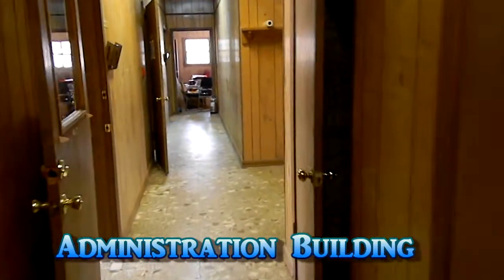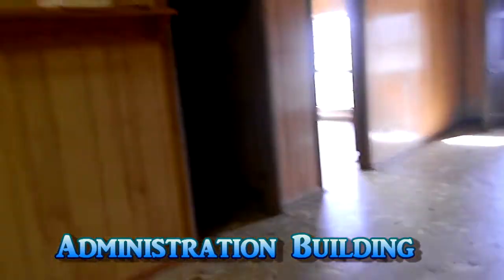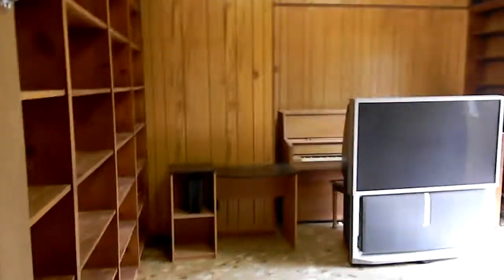Just trying to show you some of the rooms throughout this administration building. Did not get a picture of the garage area in this video. In the garage there are 2 coolers. Do not know the condition of those coolers. They were used to store the food for the area. This was a large library area in the administration building. Could be used for another office, whatever purpose. Lots of different dual uses for that.